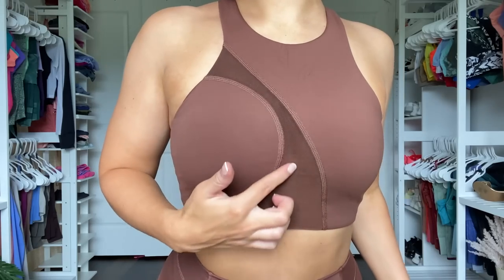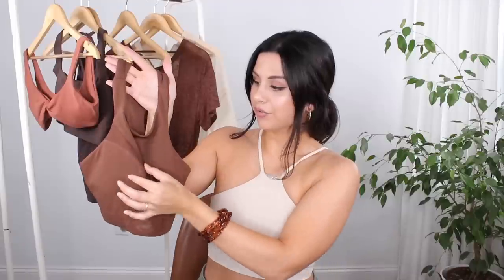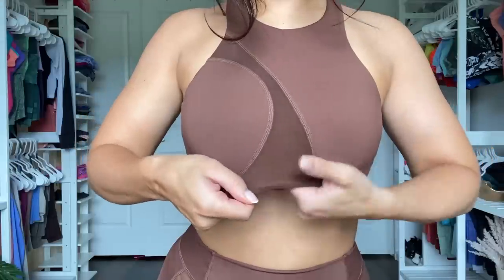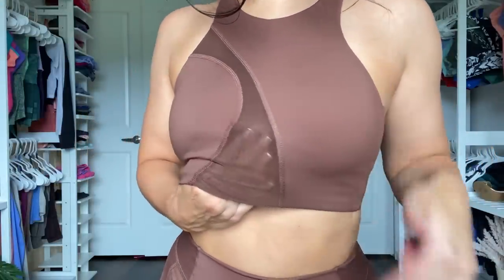This is not a seamless set. Do keep that in mind. It's obviously not seamless because the whole front has seamed mesh. So bordering this mesh panel are seams. This is a double lined mesh. However, you can still see through it. In this overlap, you can see my fingers right through it. It's actually really sexy. I looked up close, you can see some cleavage, but that's about it. No nip slip here, we're good.